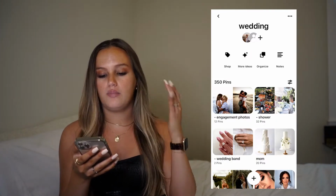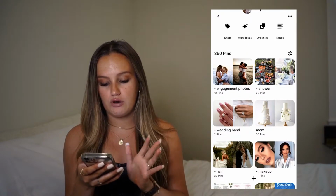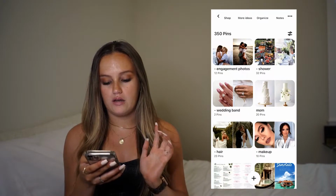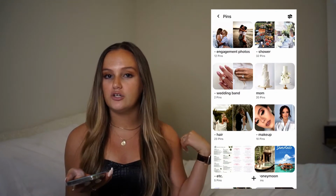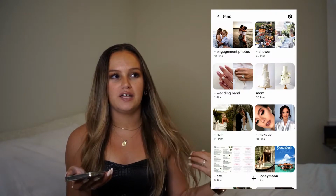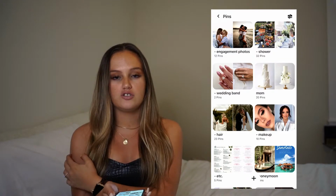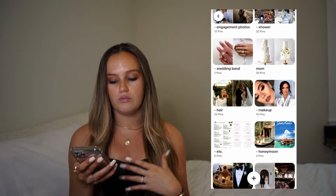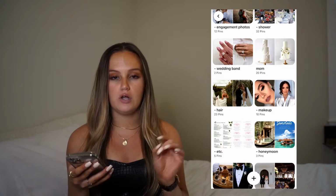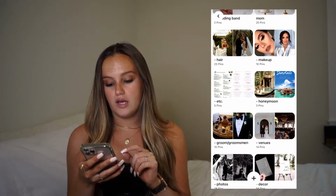So on my wedding board, I have different sections from engagement photos to shower, wedding band. That one's called Mom because my mom likes to put her own pins on it too. And this sounds mean, but if I don't want to put it on my board, she has hers in a separate section just so I don't get confused about who pinned what. I have my own stuff in one place and she has her section. So I'll go through and see if there's something I like, then I can add it to mine. And I have hair, makeup, etc.